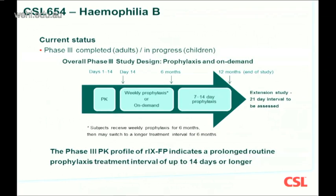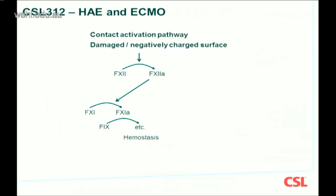Okay. So that's, I guess, a project where we're not talking about a new mechanism of action. This factor 9 was working in the same way as the other factor 9s. We'd modified the molecule to provide benefits to the patient, which they were really looking for. The next couple of projects I want to talk about are really looking at new mechanisms of action to treat diseases that are either reasonably well treated at the moment or not treated at all.